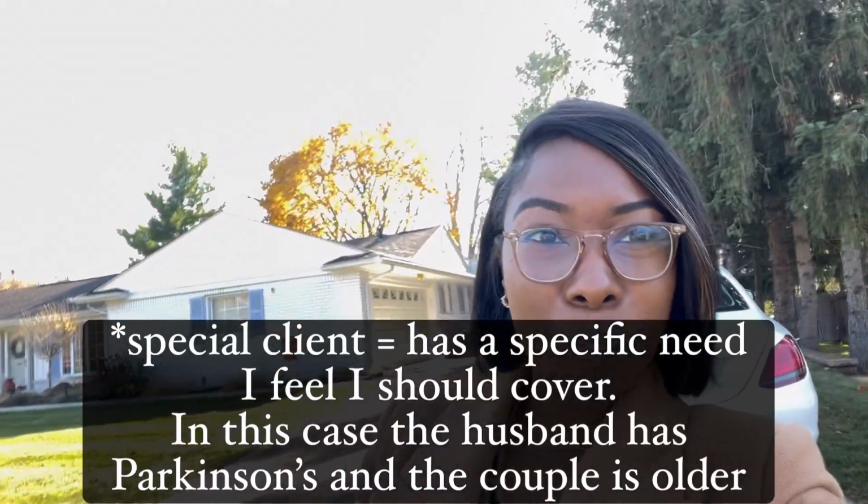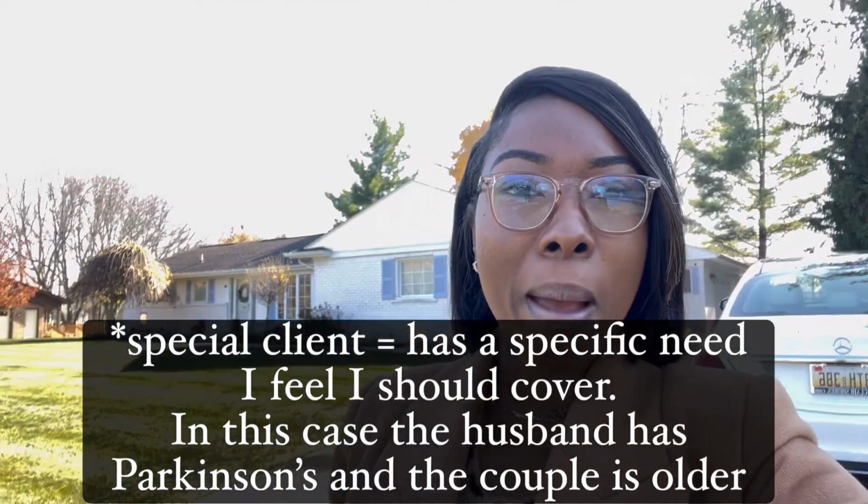Today is Tuesday. I am actually in the field. You guys know that I don't really show property unless there's a special circumstance or a special client, and this is pretty much both. So I have two properties to show them. That is the property behind me.